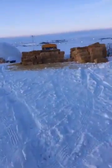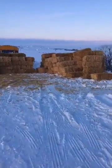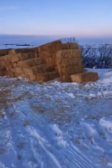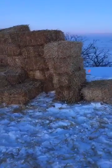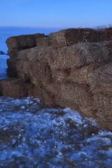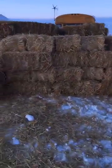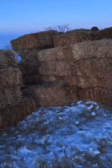0 degrees with a wind chill of -14. Make sure that glove's on. So you can see we got a load of hay bales today. These straw bales work as a windbreak. Keep everybody warm here. So we just got these in, gonna get them put out in camp. We had the helicopters flirting around with us.